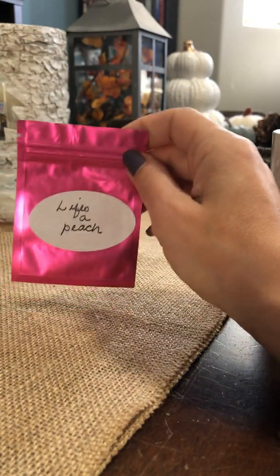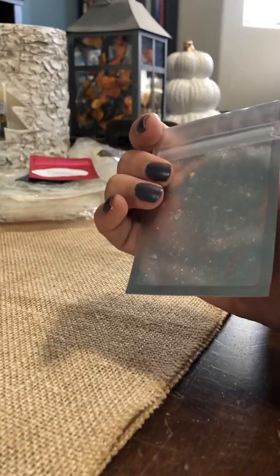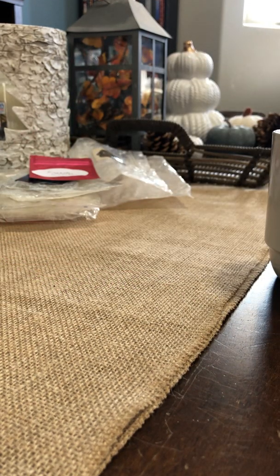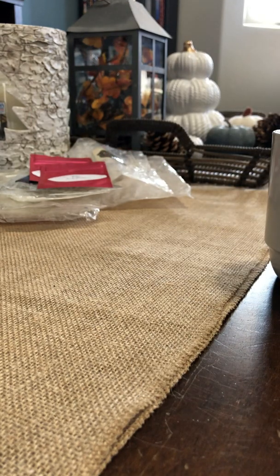This one was actually really good. Life's a Peach. I hate peach usually. This was really nice. I used this up in my upstairs here, and it performed very, very well. This is one of the few peach scents that don't smell like cat urine to me. It smelled like the Peach Ring O's, the candy peach, which I actually really liked.